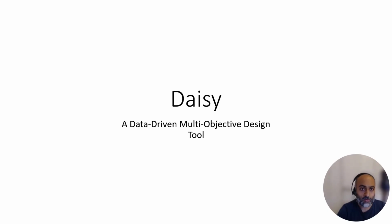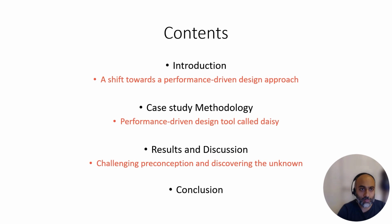Good afternoon. I shall present the research myself and colleagues have produced at WSP on providing a data-driven multi-objective design tool called DAISY for a real-world application. Today's presentation will delve into an overview of our work and the transition to a performance-driven design methodology, the case study methodology we employed, results and discussion highlighting DAISY's capability in design space exploration, how it can challenge traditional design preconceptions. Lastly, I will conclude with key takeaways and potential avenues for further research.